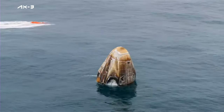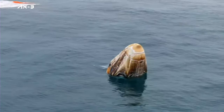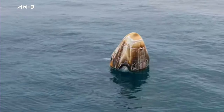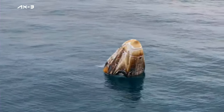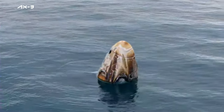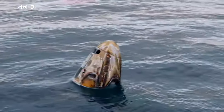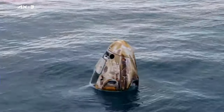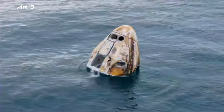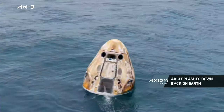Some good comms there. The teams have been ready and waiting about 3 nautical miles away, so it's going to take them about 30 minutes to make their way to our crew inside of Dragon. And once they do approach, they will do some quick safety checks to make sure that it is safe for the crew to egress the Dragon vehicle.